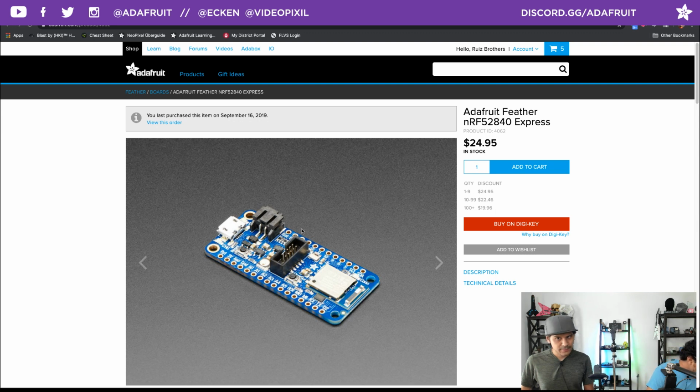But real quick, if you want to get a Feather with the nRF52840, we have the nRF52840 Express. It just doesn't have all those onboard sensors. If you don't need those, you just need BLE and you have some other sensor that you want to have external, this is a great choice. It's about $5 cheaper.